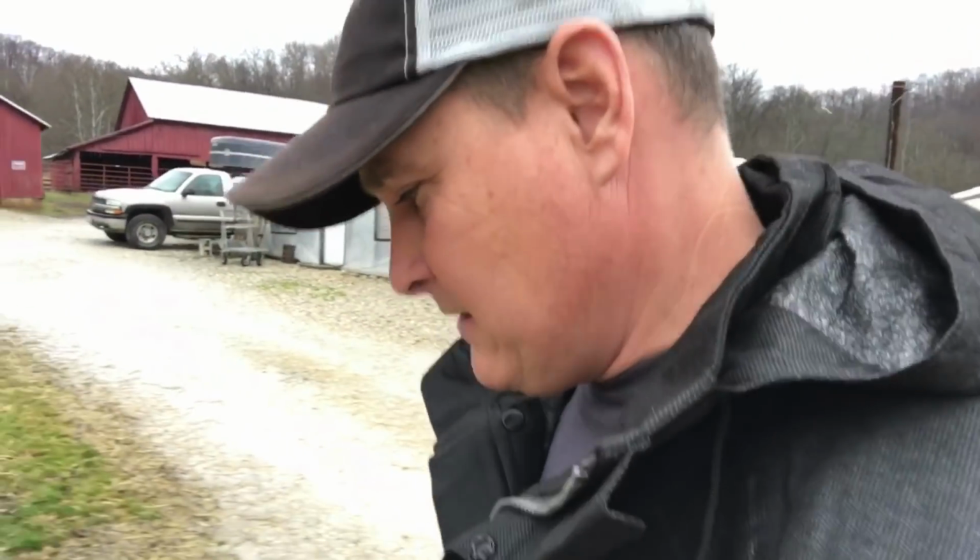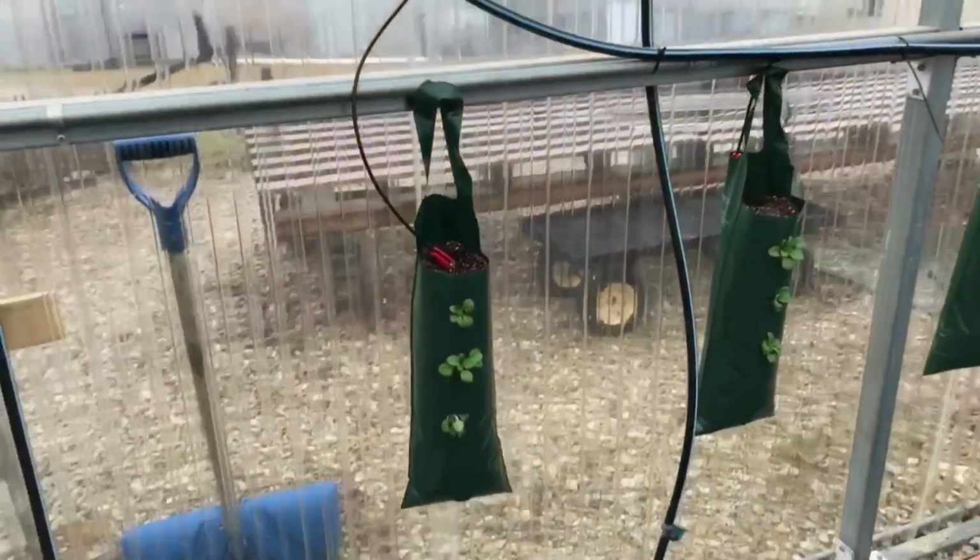Rain, rain, rain. That's the name of the game around here. We've got a couple of different things going on here today. We've got a few more pots to fill and then we need to start our first seeding. And I'll show you that here just in a bit. Different things we've done in here so far.